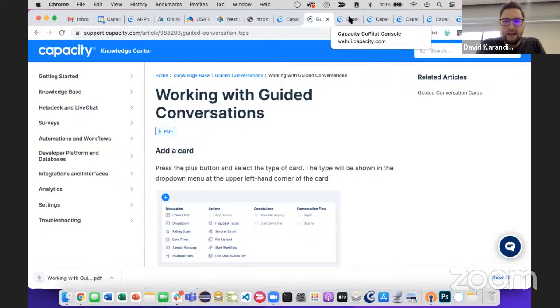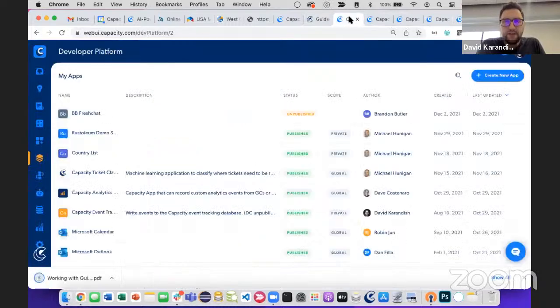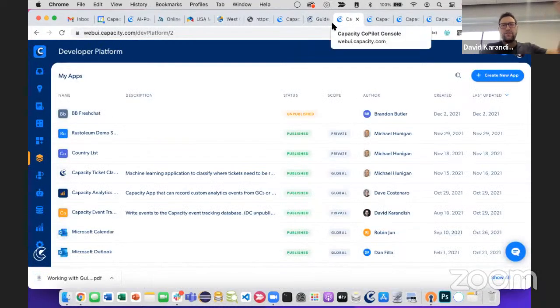All right, we're going to keep on moving here. Let's go into the Capacity console. We're not going to be able to cover everything on the console today, just for time, but I'll try to give you a few of the highlights. So this is our Capacity developer platform.